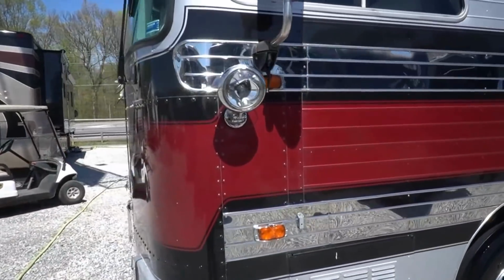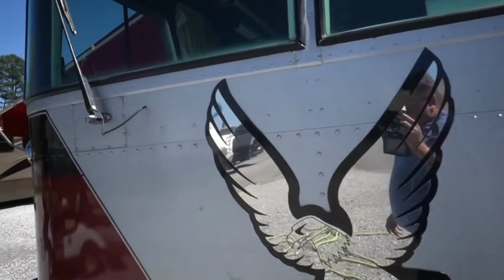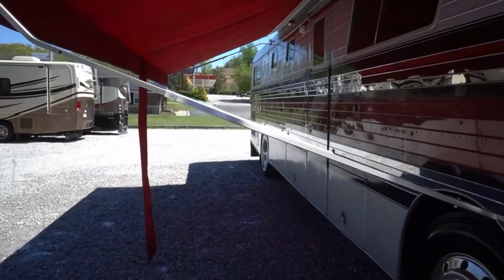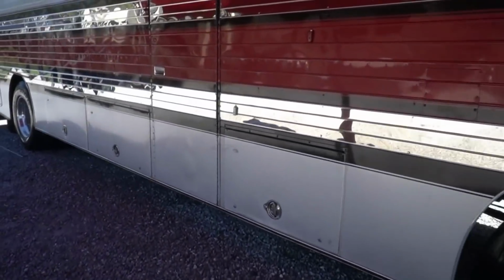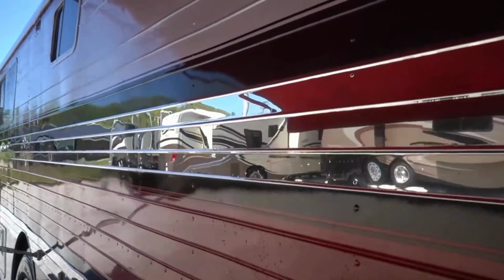And guys, what's it worth? We paid quite a bit for it, but this is one of those things that could be pretty much priceless. Fabric awning, looks beautiful. Got the 5-speed Allison transmission that was added when the motor was put in. Of course, we just washed it.